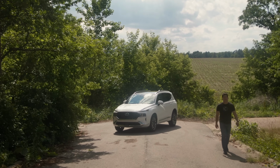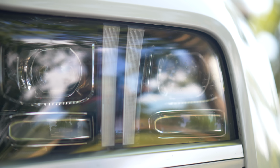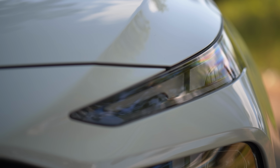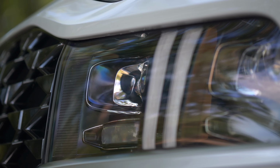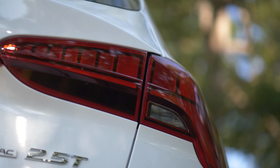Take a look at the exterior briefly. Look at those headlights. Oh, you want them. You want those bumpers? You got them. The choice is, do you want that exterior and this interior? Well, I don't know. Let's talk about the interior space.